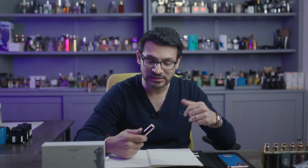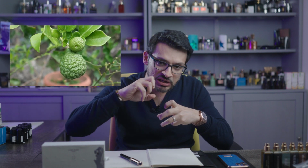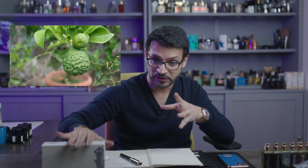One example would be something from that region, a kaffir lime. A kaffir lime has this very tart quality to it that you'll sense in the fragrance note here, in the fragrance of Singapore.